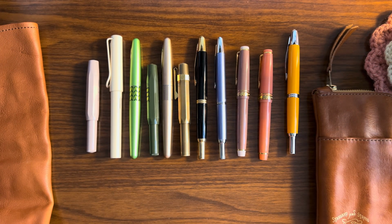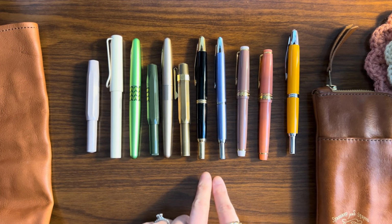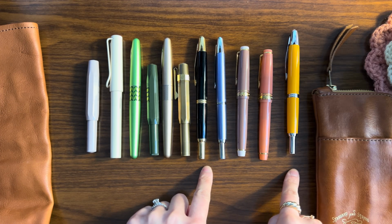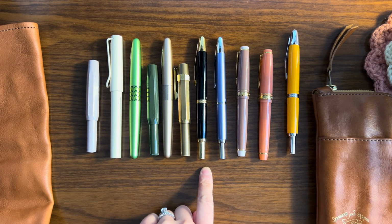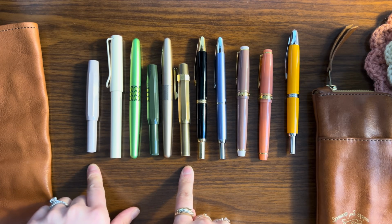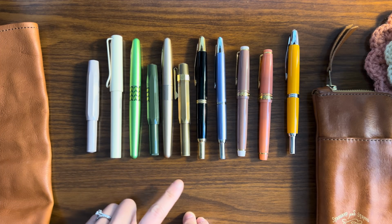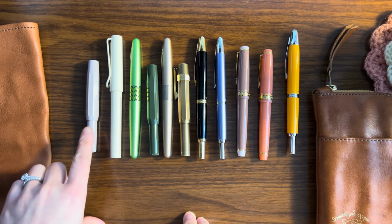Here's my entire pen collection. I currently have no plans on adding new pens to this collection. I also have no plans on getting rid of any of these pens. And I would say these ones are constantly inked all the time, and they all have specific uses. And these ones I rotate a little bit. So sometimes with my shimmer inks, I'll use this pen. This one often gets used and this one lives in my wallet.